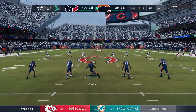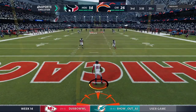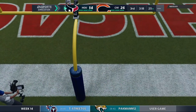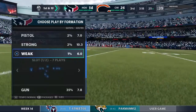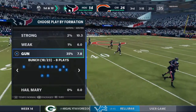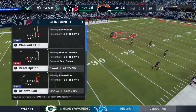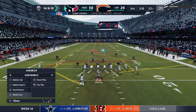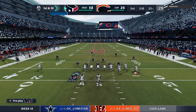They'll get another shot at it now as this one's in the air. And they'll watch this one fall in the end zone, and that'll be a touchback. 25-yard line. The Texans offense ready to go here for their next drive.